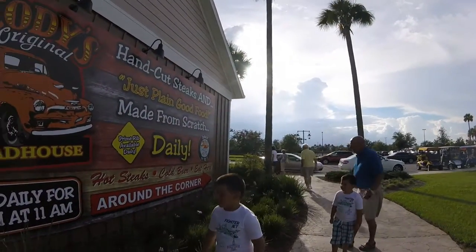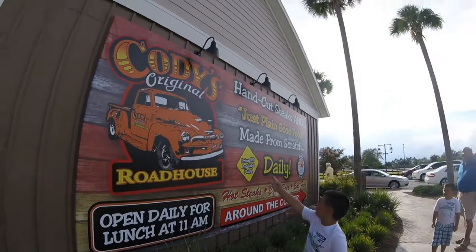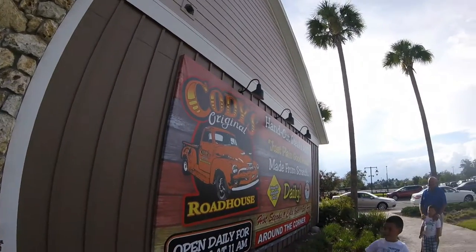Go ahead. It's me back, and we're still in Florida. Let's see, this is Cody's truck. I've been here before, and this thing is actually real. It's real? They put in a picture of it. That's a picture of it.